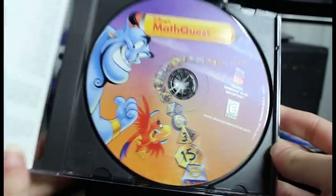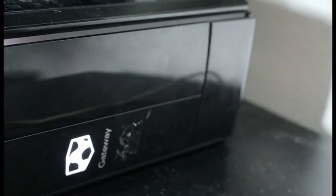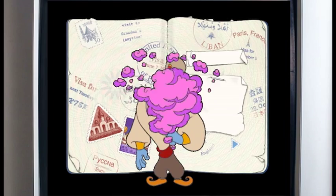Now it's time to do something for a slightly older crowd, Disney's Math Quest with Aladdin. This one is aimed at ages 6 to 9, so it'll be a nice change of pace to play something intended for more developed brains.